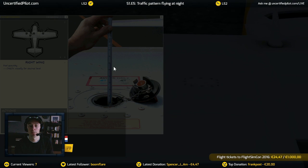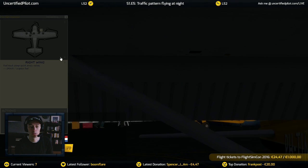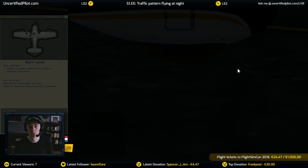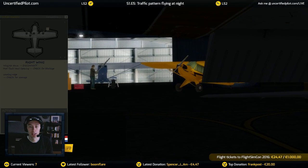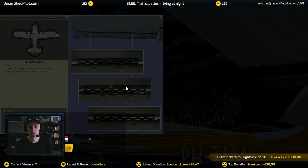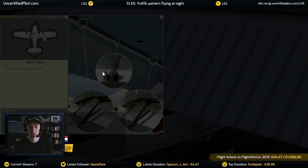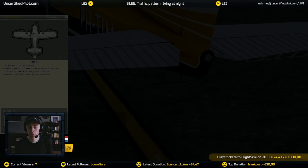On the right wing, 30 gallons is enough for this traffic pattern flight. Again, drain on the other wing, no contamination. Wheel chocks removed. My gosh, it's dark. Tie down we don't have. Fuel vent we checked. Ailerons on the other wing. Hinges look good. Wiggle. There is a wiggle. Hinges look good. Tie down, there's no tie down.